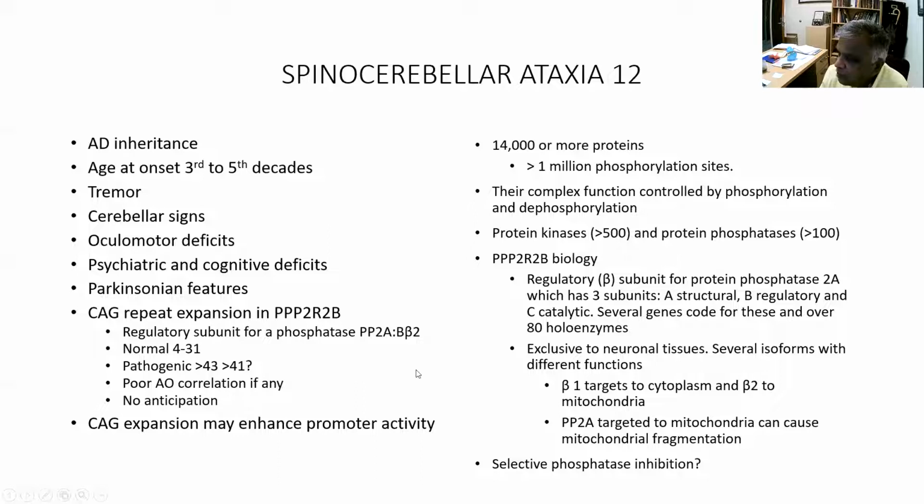And it turns out that if the subunit B2 attaches to phosphatase 2A, it takes the protein to mitochondria, whereas B1 targets the cytoplasm. And if the protein gets to the mitochondria, it causes the mitochondria to fragment and degenerate. So this may be one of the mechanisms, because the available evidence suggests that when you have this repeat expansion in the SCAR12, this protein, beta 2, is increased, maybe. We don't know the entire evidence for this.